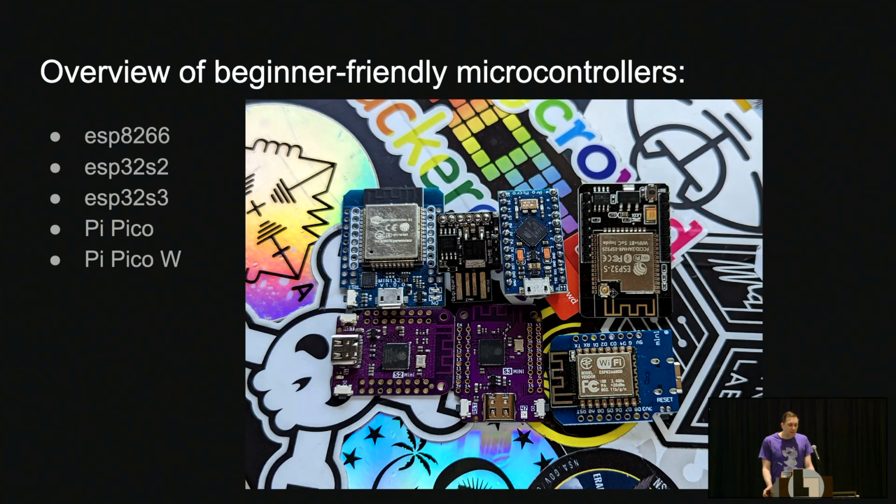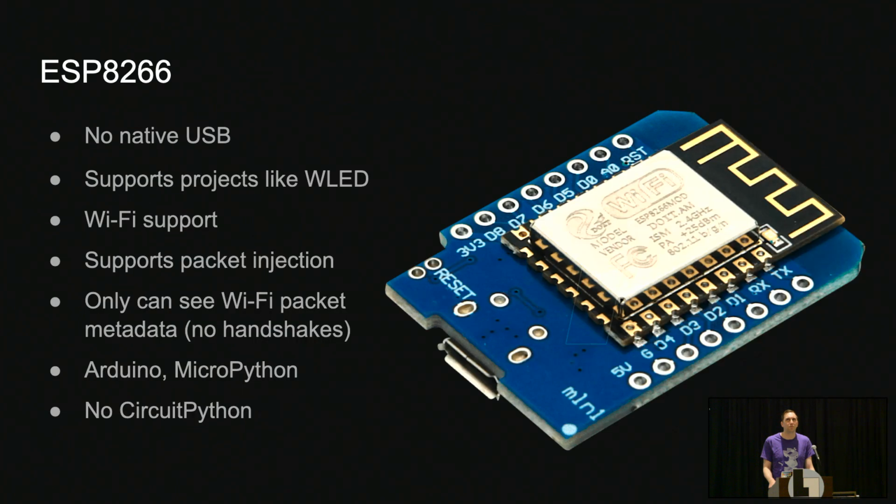So with that being said, there are a number of different microcontrollers that I tend to use for these classes above all others, and I want to go through why I prefer them and which ones I would recommend if you're going to be teaching ethical hacking or really anything with microcontrollers. These are my personal preferences. There are some other great ones out there, and I don't profess that this is a complete list of everything.